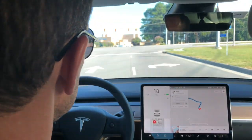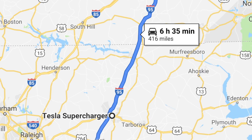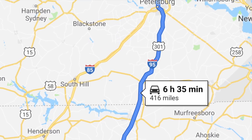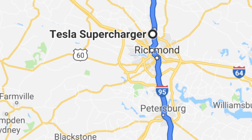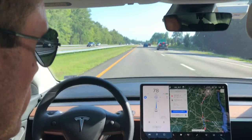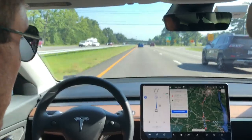So we are off to our next destination and our last supercharging stop, which is that Glen Allen, Virginia supercharging stop. So we're coming up from Rocky Mount, North Carolina, to north of Richmond, Virginia, to that Glen Allen supercharger. And like I said before, we like that one because there is a Panera Bread and it's a great stop for kids. There's actually a koi pond and it's a really good supercharger.